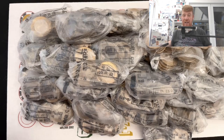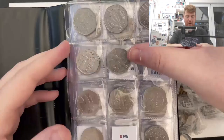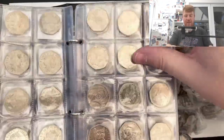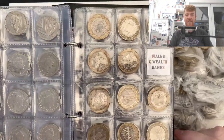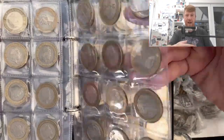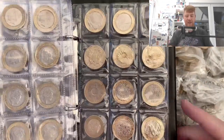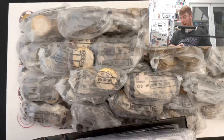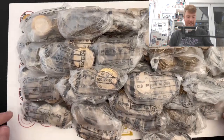Coin album wise, I only need Commonwealth Games, Wales. This is obviously my coin album, trying to find every 50p and £2 coin that you can get in circulation, and it's the £2 today. And hopefully Wales will come. But if not, I'm just expecting to see commemoratives aplenty. Right, to the point where I've pulled our £2 mat out. So excited. And you'll see it underneath here.